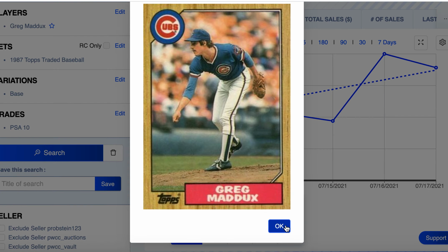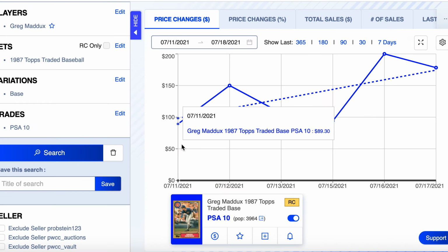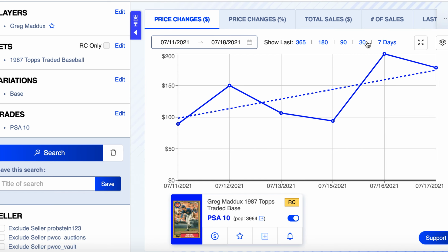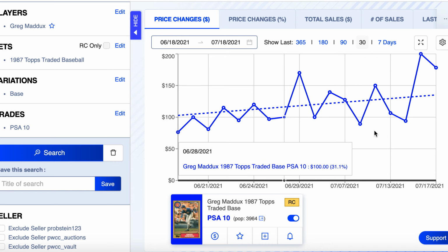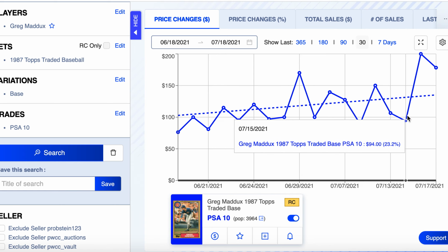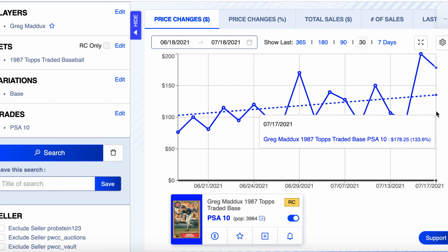He could only throw like 92, 93 miles an hour. But he was such a technician. $89 to start the week. $200 as the high during the week. Now the latest sale at $178. Let's pull back over 30 days. Maybe I think this sale might have just been way too low. No, he's seen a real true spike. I mean, this card overall was just kind of trending up over the last 30 days, slightly. And then boom, 200. Boom, 178.